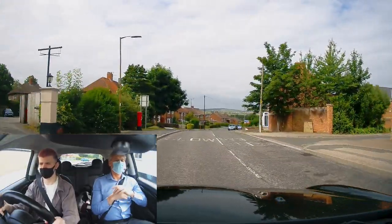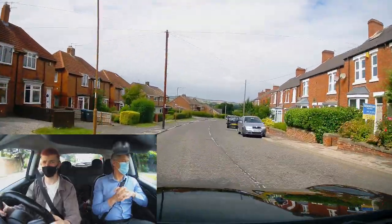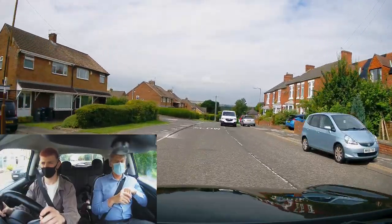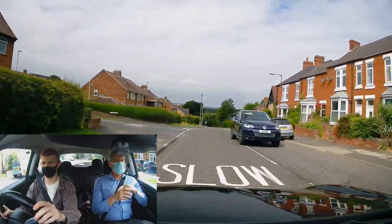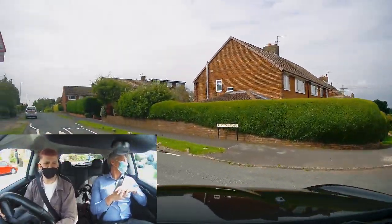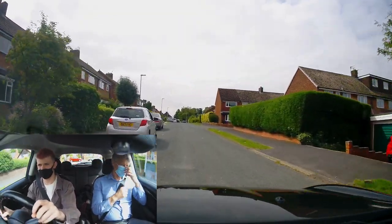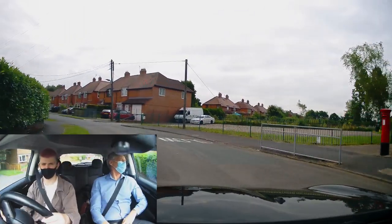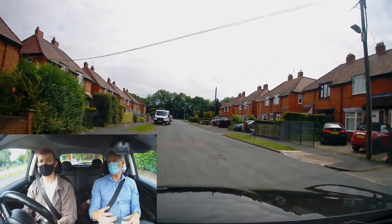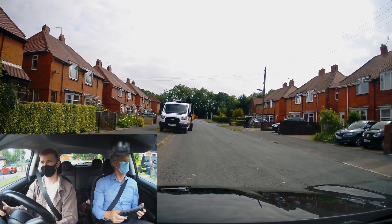Take the next road off to the left. Made that a bit harder for me, didn't he? When you get around the corner, can you just pull up on the left a minute? Just before the white one, the middle one. Yeah. Do you ride motorbikes? No.